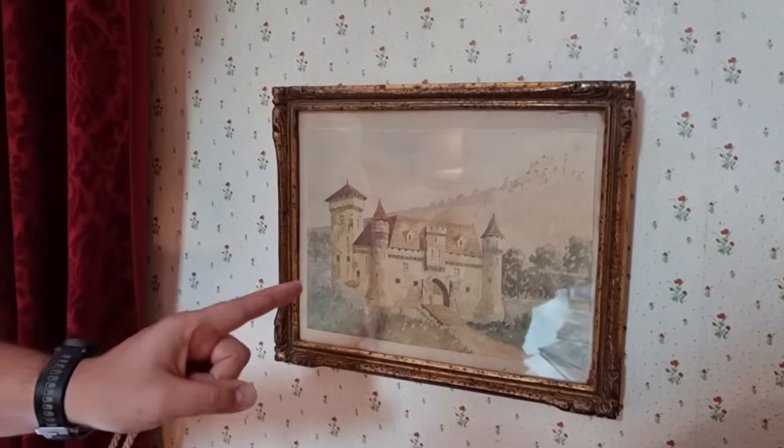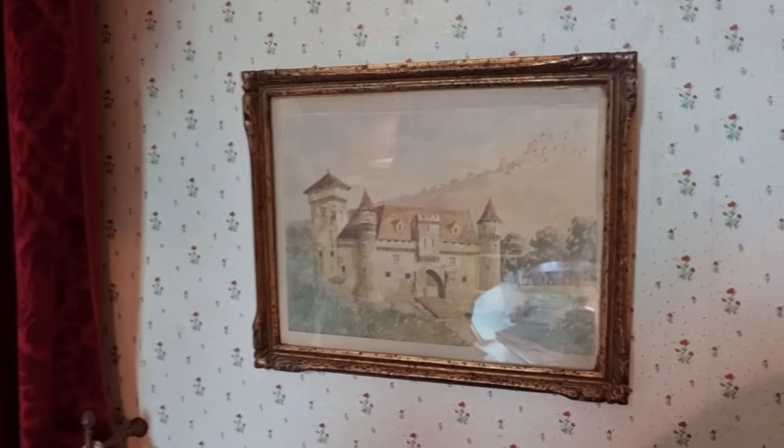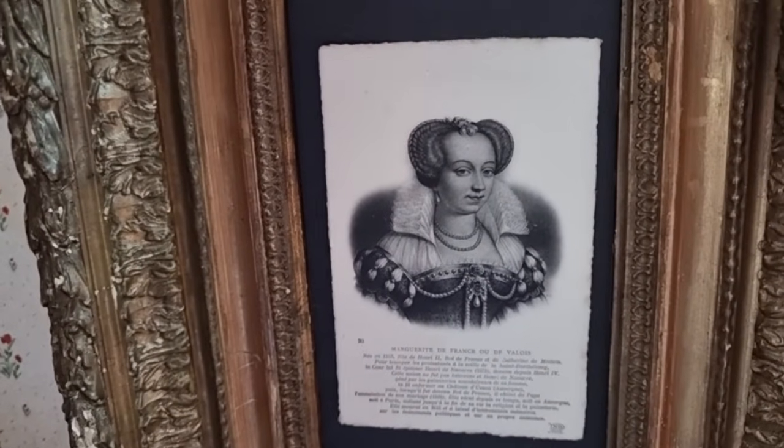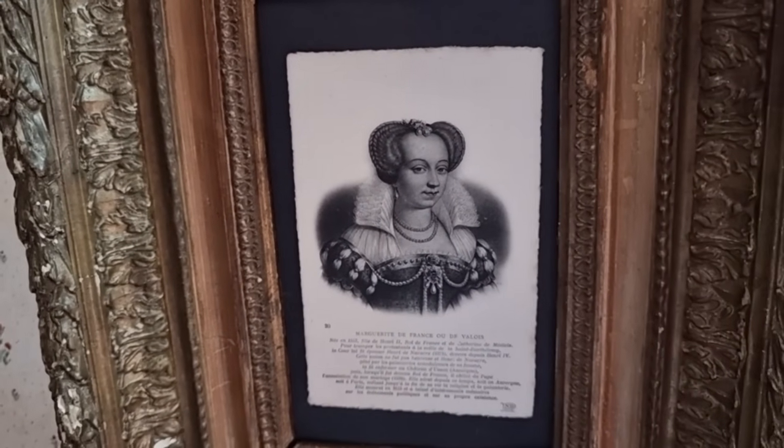This is the medieval style of this castle. And she was the owner, Marguerite de Valois, daughter of Caterina de' Medici.